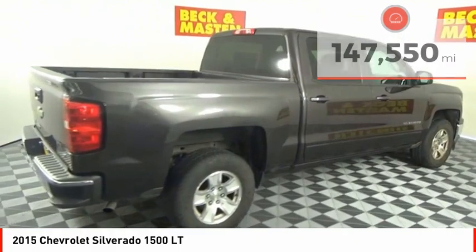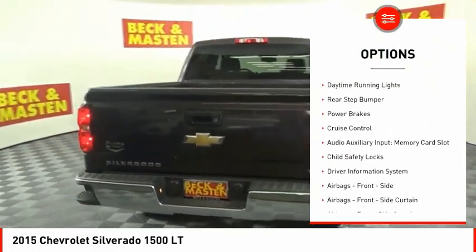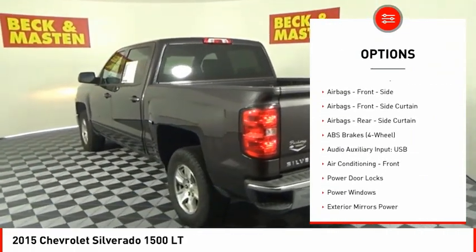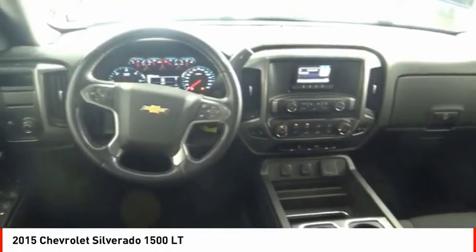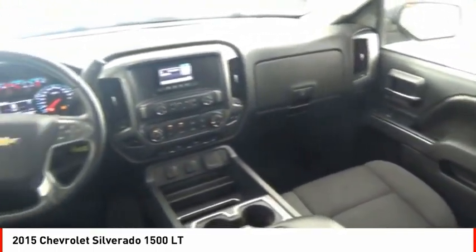Here are some of this vehicle's great options: traction control, stability control, front suspension type, strut, roll stability control, daytime running lights, rear step bumper, power brakes, cruise control, audio auxiliary input, memory card slot, child safety locks.